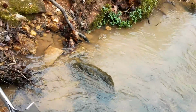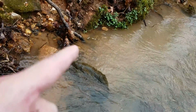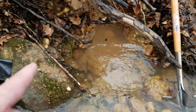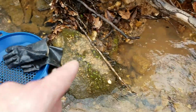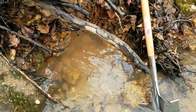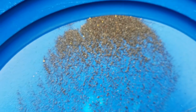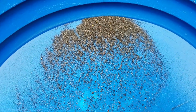Okay, so we came further up, and I didn't have hardly anything in that last pan, just some micros. But I came along the bank's edge here, and you can see gravel, gravel, gravel. And I'm not going to dig into the bank, but right along the edge, I think that's fair game to prospect. And yeah, that's a lot of color for one pan. So I think I'll just work this edge here and see what I can get.